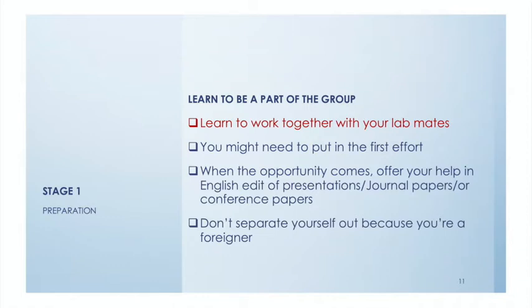What I would like to urge you guys is to try to work together with your lab mates, your juniors. Find one person with whom you can mingle. And then just be a bit persistent with your efforts.